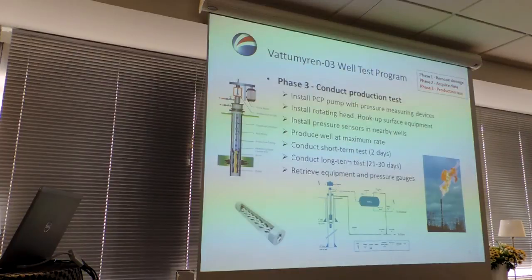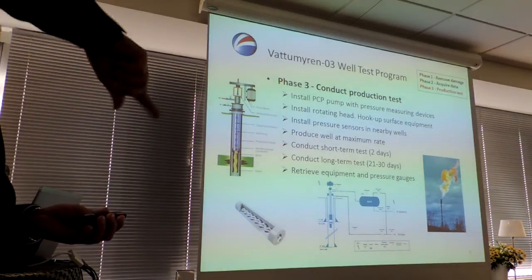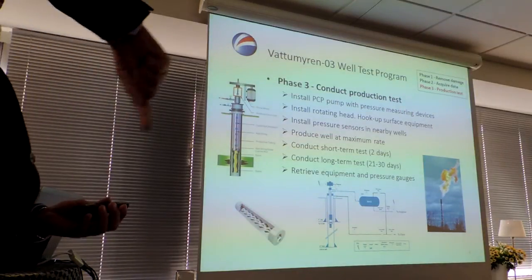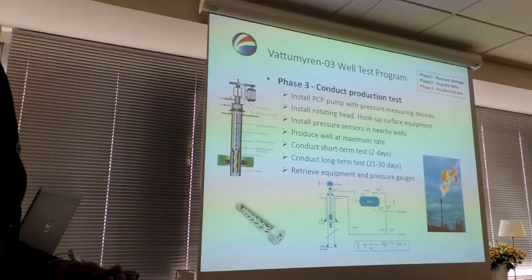Then the third phase is the actual production test. Here we start to produce the well for longer times. And we have chosen to install a so-called PCP pump, which probably doesn't mean anything to you, but it's a progressive cavity pump, where you have a spiral inside the housing, and by turning the spiral you actually pull the fluid up.